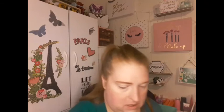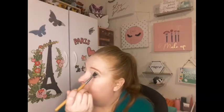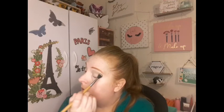So we're going to go in with a very big fluffy brush first. And we're going to go into this green shade, and we're going to put that in the crease. I'm just dabbing it first. That's how I do it.